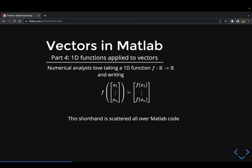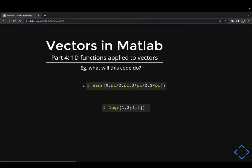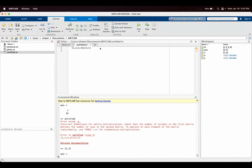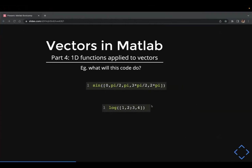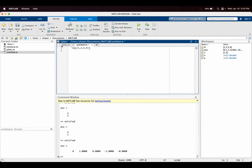So here I make an explicit note of what I said earlier, that numerical analysts like to take a one-dimensional function and apply it to a whole vector in this way. This is how we like to extend the definition of any one-dimensional function to n dimensions, because it's particularly convenient. It's also genuinely fast, which I try to show off a little later on. And here I have some more explicit examples with sine. This one applies sine to each entry of this row vector. And over here, I have log of a matrix, which is also pretty awkward, but simple enough. It takes the natural log of each entry in the matrix.